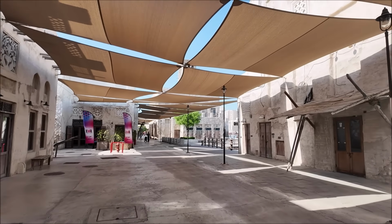Traditional wooden boats known as Abras serve as water taxis, providing an efficient, scenic, and affordable means of crossing the creek. The Abra rides are a quintessential experience in Dubai. There are also larger ferries that connect different parts of the city along the creek, offering additional transportation options for residents and tourists. Dubai Creek Heritage Village offers insights into Dubai's history and traditional Bedouin lifestyle.